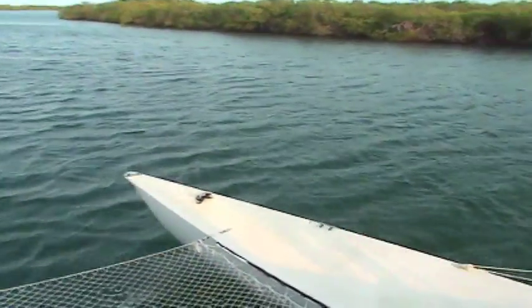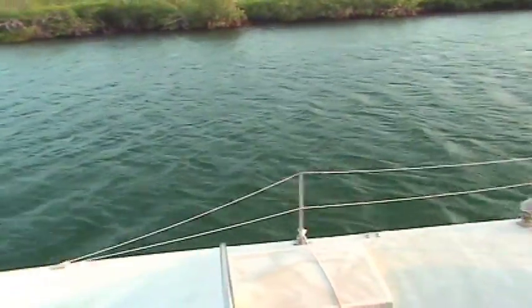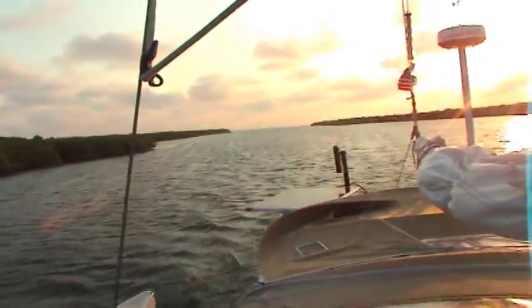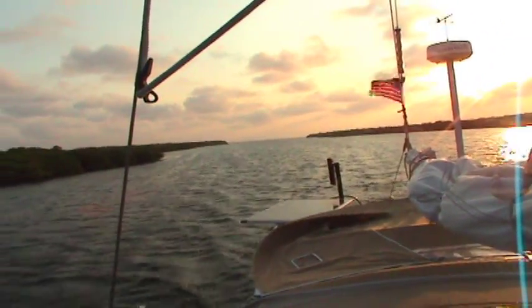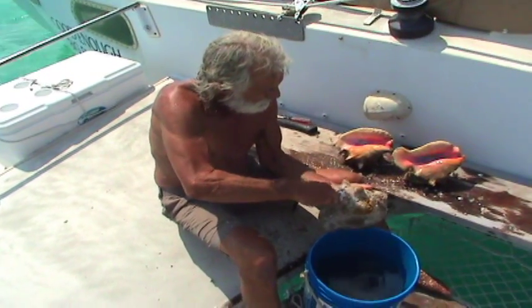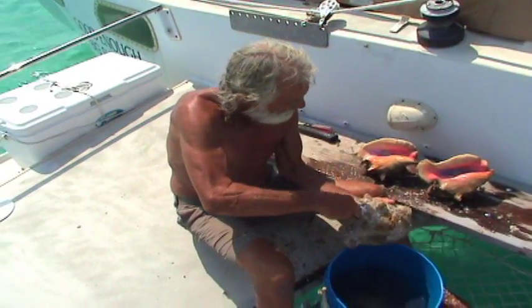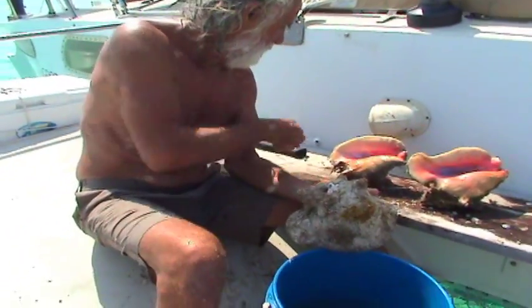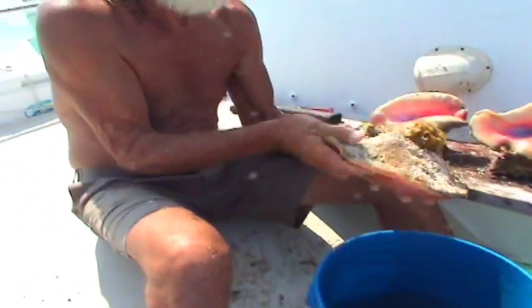There are some huge mangrove keys off of this coast with channels running through. It's an amazing territory. Chick went down and got us some conch. That running board alongside the cabin is a great place for cleaning fish and conch, and pounding conch.